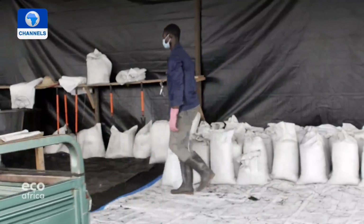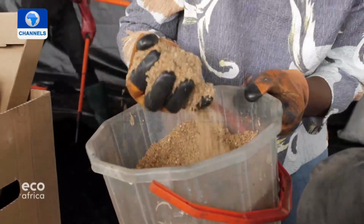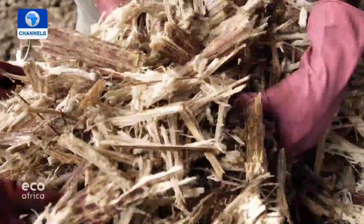Sugarcane is a major crop in the southeastern Volta region, and it's here that Audrey S. Darko has set up a small production facility for organic fertilizer. The chief component is sugarcane waste, which accumulates in great quantities during harvesting. Farmers often don't know what to do with it.